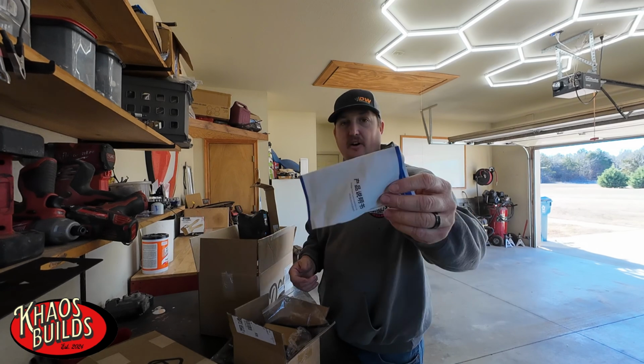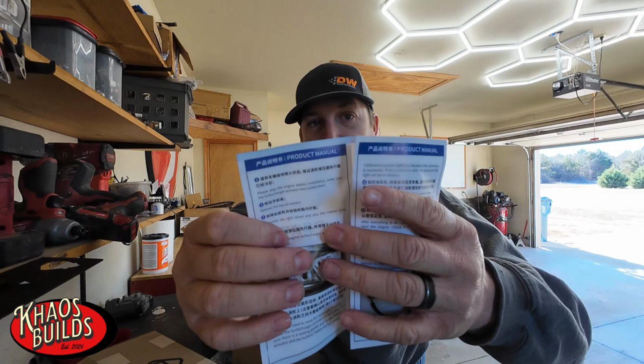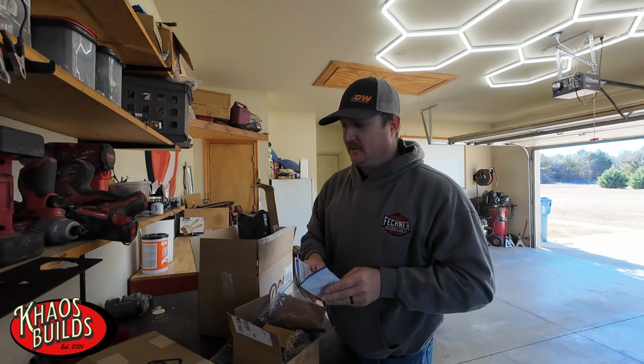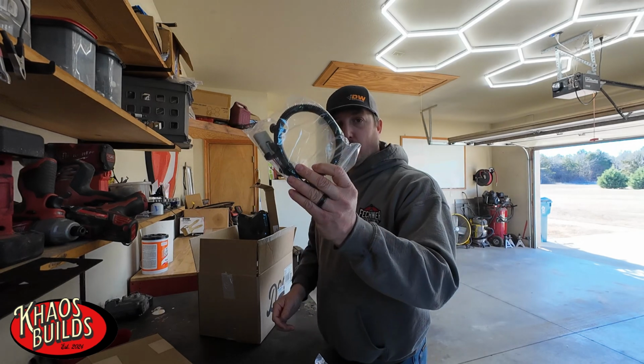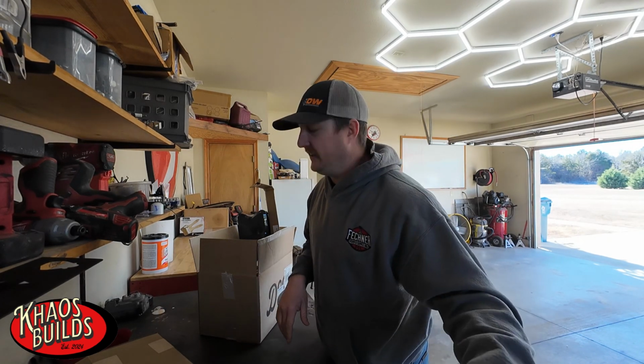You know it's good when all the instructions are literally Chinese. So all the instructions are Chinese, and then they translate it to American for you. At least they do that. So that's that. They give you an optional cord if you have a 3rd gen Cummins, which ours is 4th gen, so we don't need the cord.